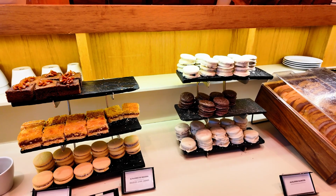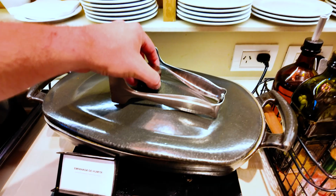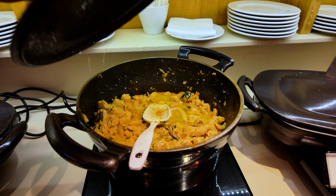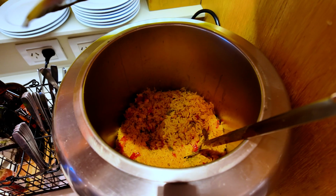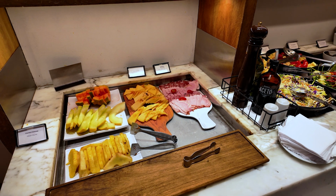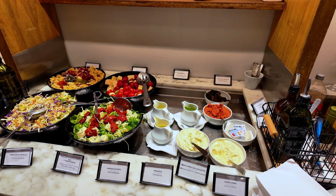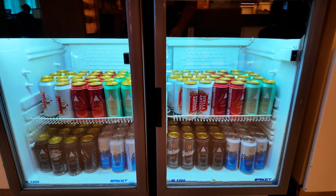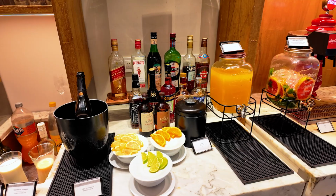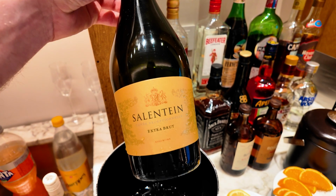Food-wise, they had these delicious looking alfajores, meat empanadas, corn empanadas, a familiar looking chicken and mushroom dish, and more rice. They love rice in these lounges, don't they? There was a small selection of fruits, ham and cheese, and over here some salads. In terms of drinks, they had these now quite familiar looking beers, a small selection of spirits, and of course Salentein sparkling wine, which I do quite like.